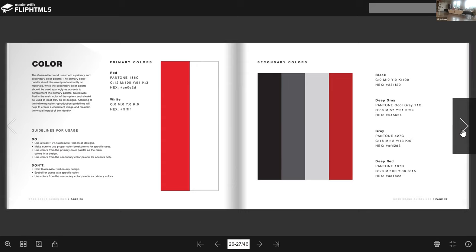So we maintain red and white as our primary colors, but certainly these other four colors that are in the secondary palette can be used. With this red, I just want to specify that the secondary red is the shading from the outset. So that really is being used very sparingly, but it is available when necessary.